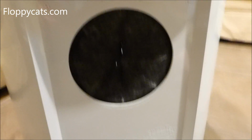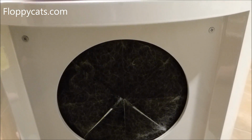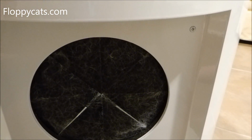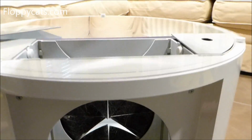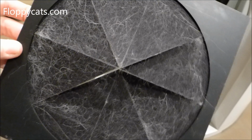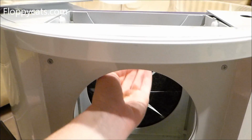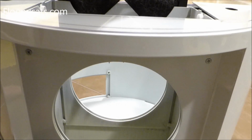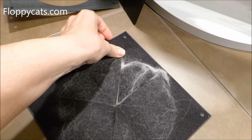Okay, everybody, this is about a week's worth of the grooming disc, and for the purpose of product review, we are going to remove them at this point. I probably would keep them on here longer than a week, just because they don't look totally full yet. But you can see there's quite a bit of hair, and then there's hair here too in the second layer. And the cats haven't had an issue going in and out of it at all, which has been superb. So that's a pretty good chunk of hair there.